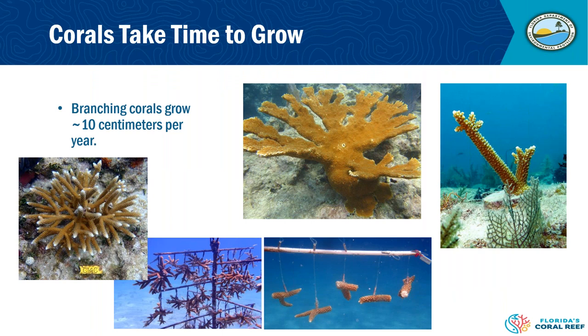This is all important because one of the things I like to stress is how long it takes for these corals to grow. They are very slow-growing animals. Certain species grow a little bit faster than others. We have these branching corals that grow approximately 10 centimeters per year. You have your staghorn coral and your elkhorn coral. The staghorn, or Acropora, species is the photo on the left-hand side with the very thin branching fingers. And the elkhorn coral is the top photo with much wider branches. These are two of our faster growing corals. They are both threatened, but you can find them if you're looking all along Southeast Florida.